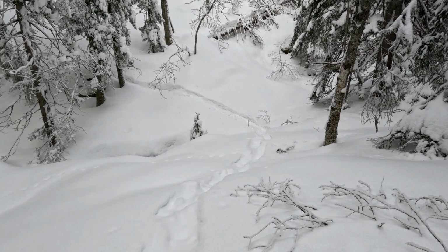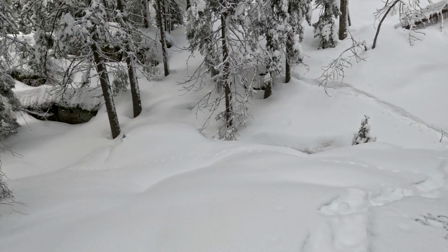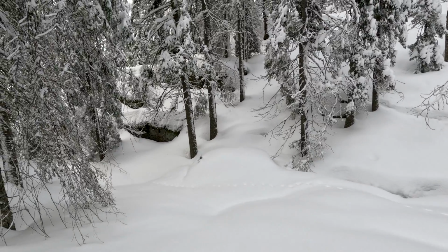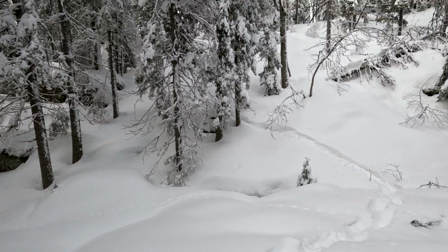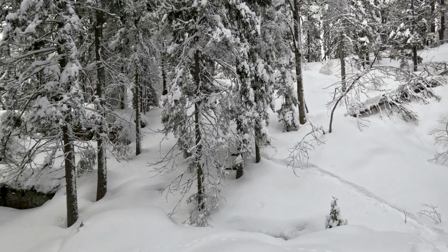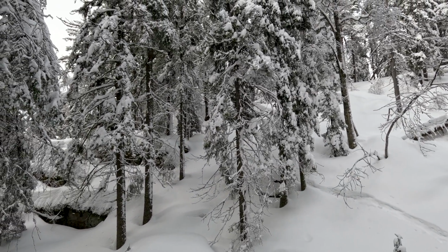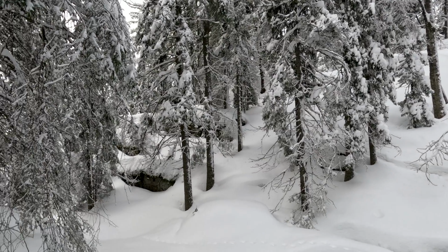I'm still following those people's tracks from yesterday. I've come to this kind of rocky outcrop that looks quite interesting. There's a bit of a hill here. I think they've walked across, or maybe some kind of viewpoint up there, but we'll go and check it out. Might be a nice place to stop for something to eat.